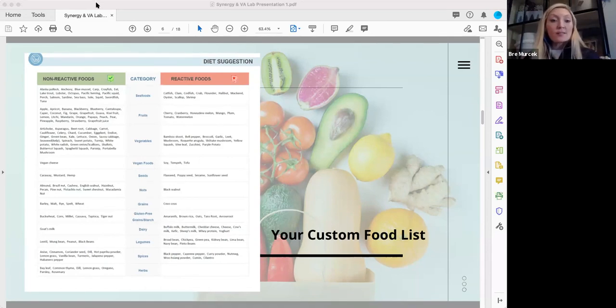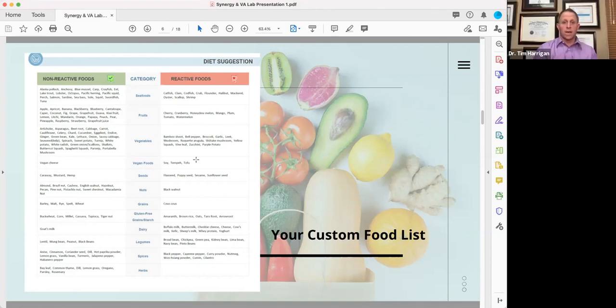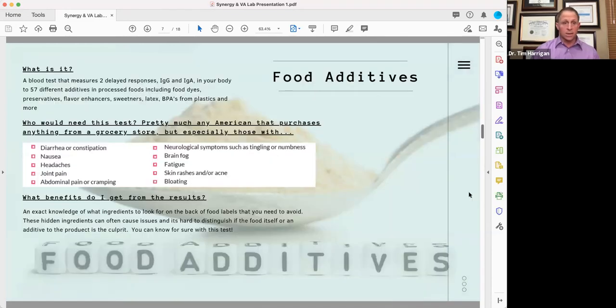And this is great. This is no extra charge. It's available to anyone that gets this testing done. It's a huge resource for so many of our patients. This has simplified our job as well, because it's just right here. Do what this says. It's that simple, and you can carry it around with you. Once we learned about that, it's helped us out a lot.